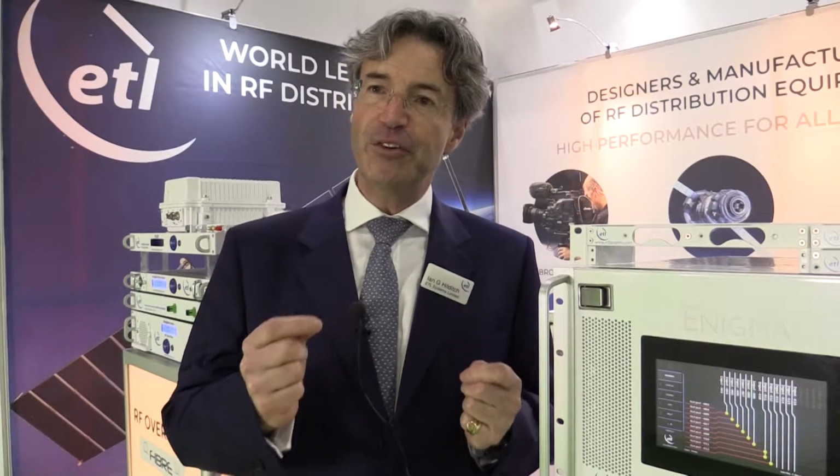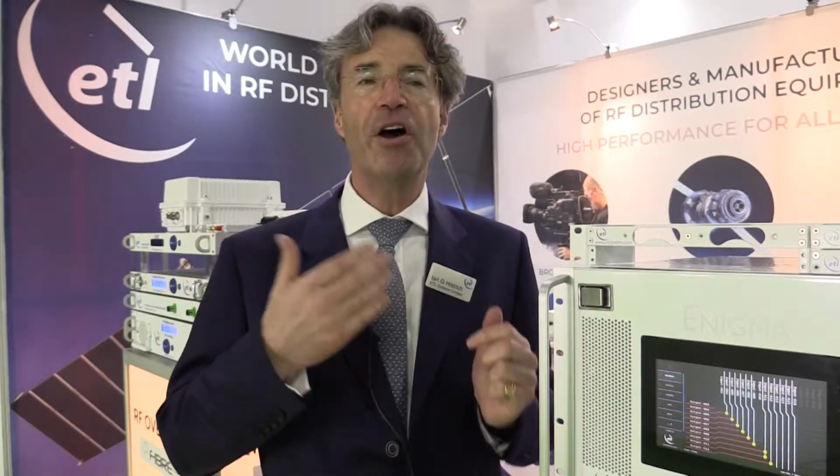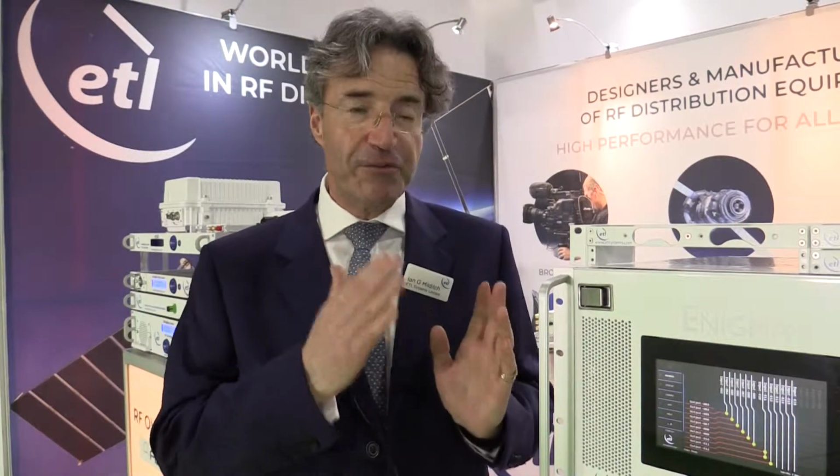So this Enigma 103 that we've got here, as we call it, is the one that goes up to 3,150. It's fascinating if you look at the RF performance of this kind of product from 15 years ago when we bought ETL. The flatness, the frequency band, the noise figure, and the linearity are phenomenally better. And Enigma is even better than our traditional NGM21 range of Enigmas. So very excited to introduce NGM21 to you.